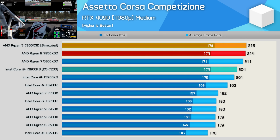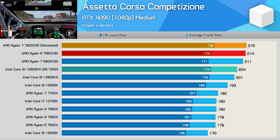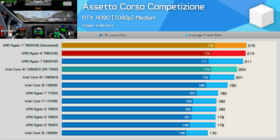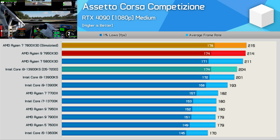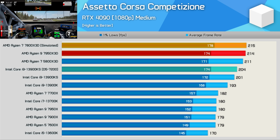Now, ACC was a big hit for the 5800X 3D, blowing away all other CPUs that were available at the time. However, Intel has largely caught up with their 13th gen series, and now the 5800X 3D is just 3% faster than the 13900KS using DDR5 7200. The 7950X 3D, on the other hand, is faster than the 5800X 3D, but only by a mere 1.5%, and disabling the second CCD didn't boost performance here. So disappointingly, these new Zen 4 3D V-cache parts really aren't that much faster, at least in this example.